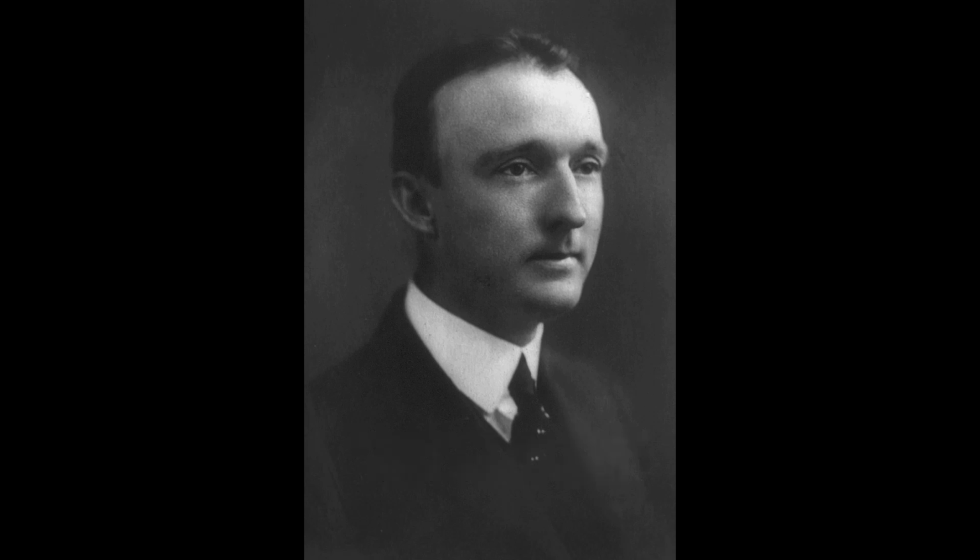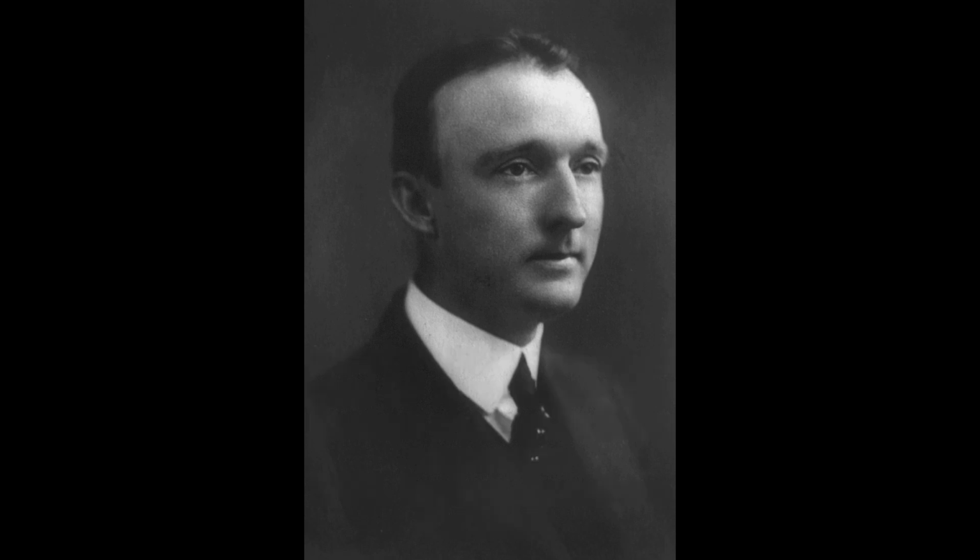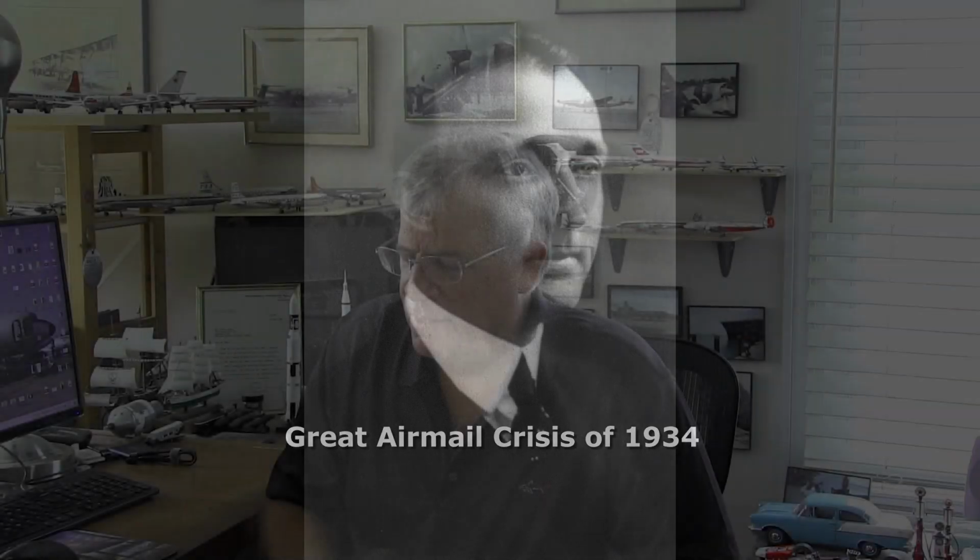Brown was found to have awarded 20 of the 27 airmail route contracts to the Big Four, which raised collective eyebrows, igniting a knee-jerk chain reaction of government-induced events, which, as is usually the case, made things worse. This government intervention would lead to the Great Airmail Crisis of 1934.